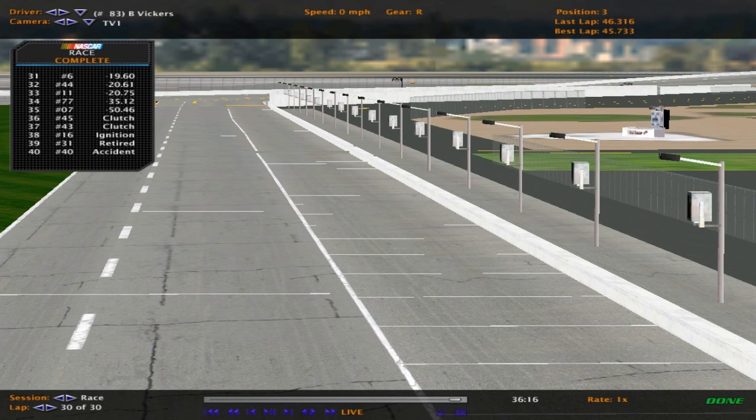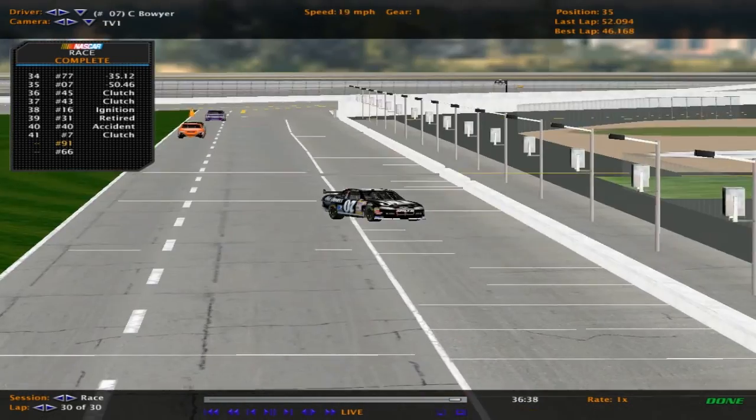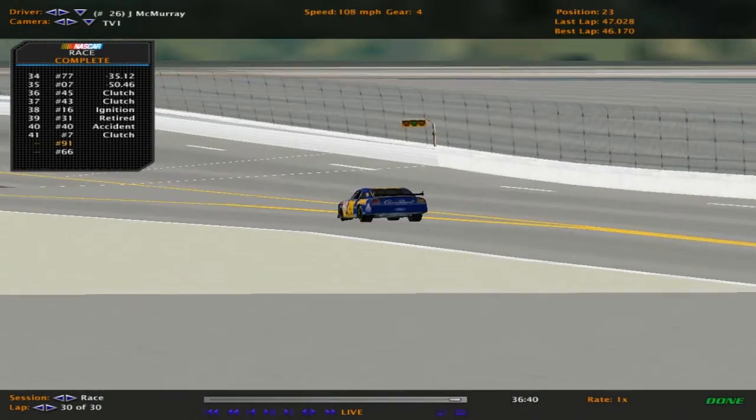Both the 43 and the 45 had clutch issues. That's both Petty Enterprises. And then you had Biffle, Burton, and Franchitti. And then you had the 7 of Robby Gordon. And the 66 of Scott Riggs did not even make a lap around the speedway today at Daytona.